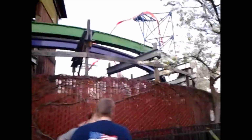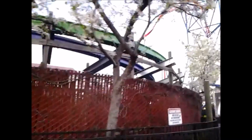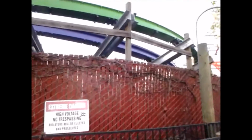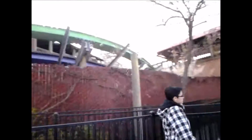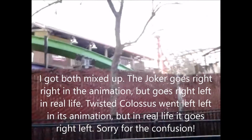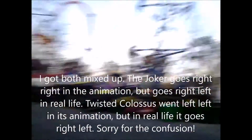There's a turn out of the station, and the 180 degree stall, I was touching on this earlier. In the animation, you turn left, and then you turn left again, exiting the inversion. But in real life, you turn left, and then you turn right out of the inversion. It kind of took the Twisted Colossus route, because it was going to go right, but it ended up going right-left. So that was pretty interesting. But then again, Six Flags always changing their minds.